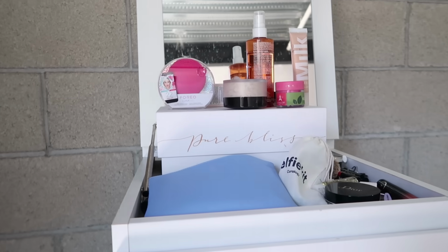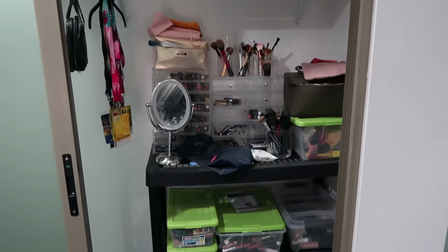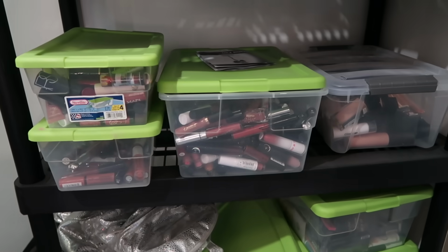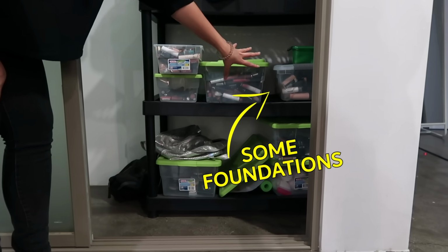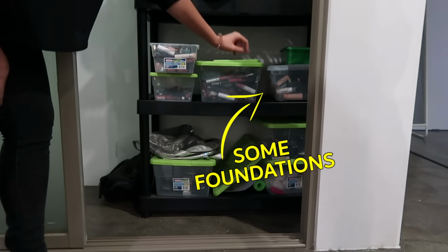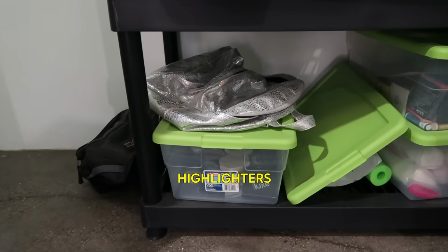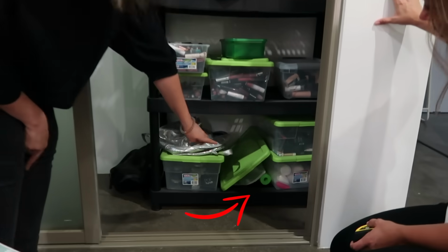Yeah. So up until this point, I had been using two main structures to hold my makeup, one of which was this shelving unit in the closet. All of these plastic bins have lipsticks, liquid lipsticks or lip glosses, and then there's some foundations over there in a box by themselves. Down here, I'm not sure what that is. It looks like highlighters. That looks like makeup we've used in a video, perhaps. Those look like cotton pads to me. There's a pool noodle. I don't know why that's there.